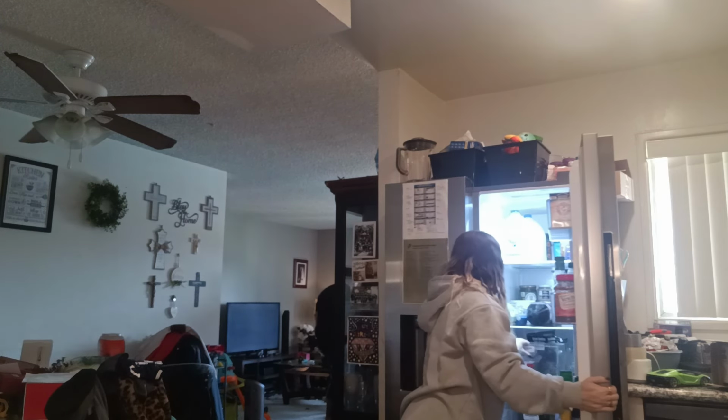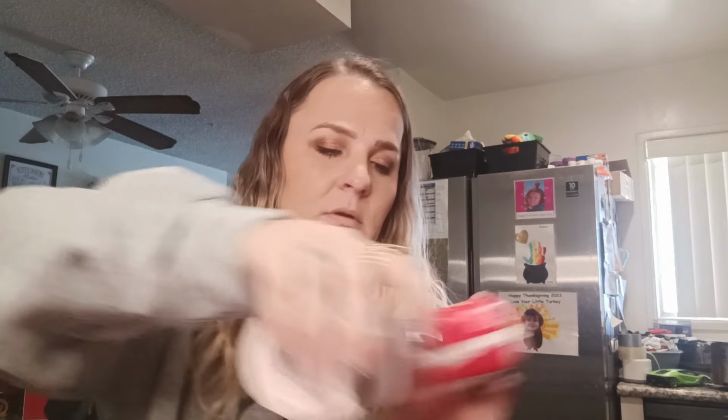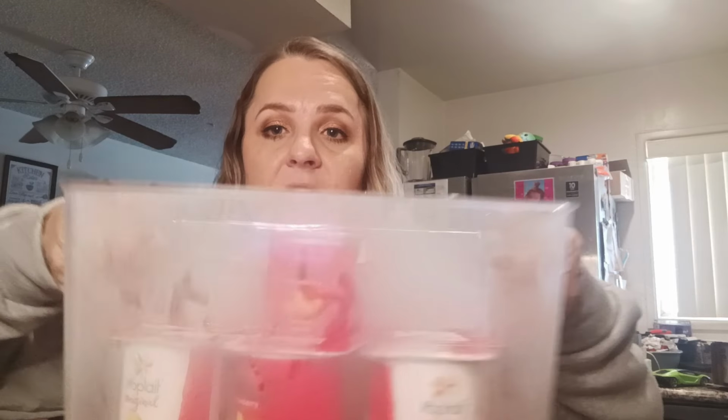All right. Here's our yogurt bin. Remember, this is the bin that I got from the Dollar Tree. So put these in here. And the last one, the older one's going to go on top. So we know that's the one that we need to eat first.